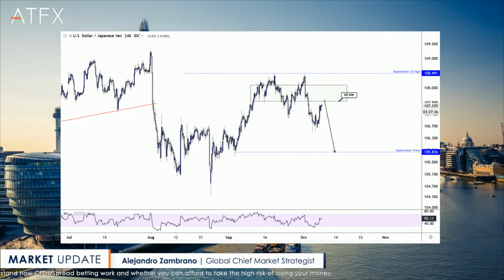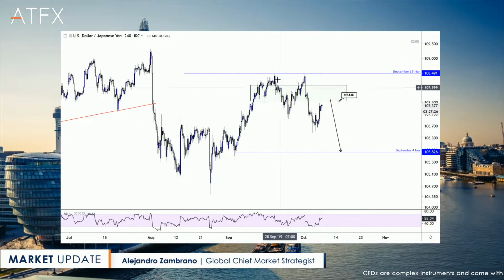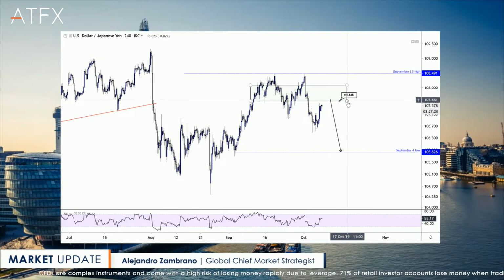Dollar versus the Japanese yen. Okay, so stock markets are quite bullish and upbeat. I still think though that the dollar yen is going to trade lower. As you know, I've been bearish from this level here in the short term, and in the bigger picture I've been bearish from up here, and we're very close to reaching 107.53.